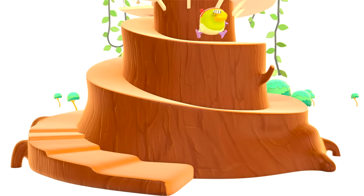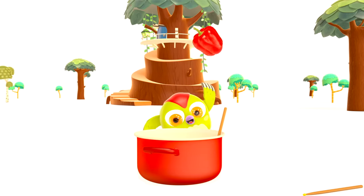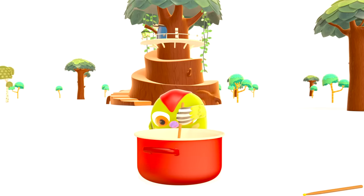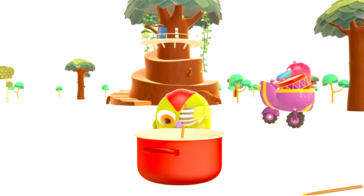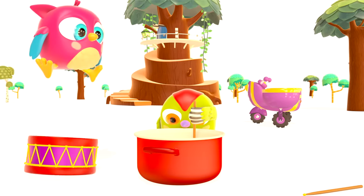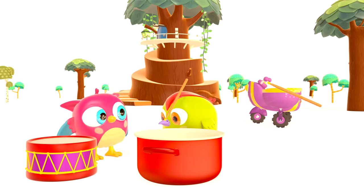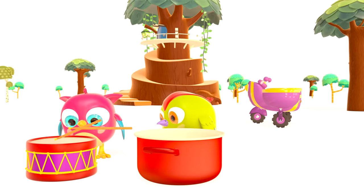And here is Peck Peck. He carries two bell peppers and throws them in the pot. Peck Peck is cooking a toy soup and stirs it with a drumstick. Peck Peck, a drumstick is not for stirring a soup. Drum! Of course! Drumsticks are for playing a drum.